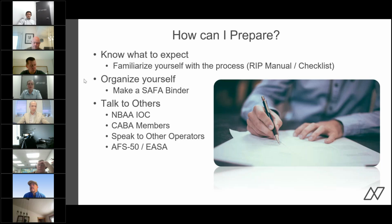The other thing you can do to really be tip top on your game is to make a SAFA binder. And you can either do that on your own or you can work with a provider such as Nimbl to help you do that. And what you can do is essentially take each of these items on the checklist and get ready to answer them. So make sure, say for the MEL, you have your MEL readily available. Make sure that it's customized to your aircraft.